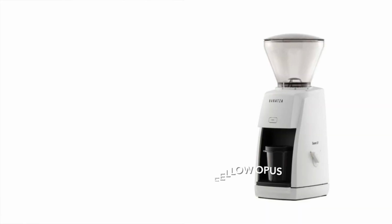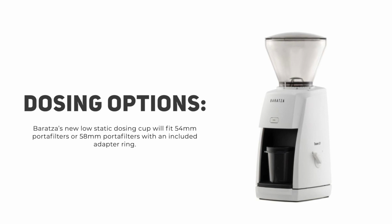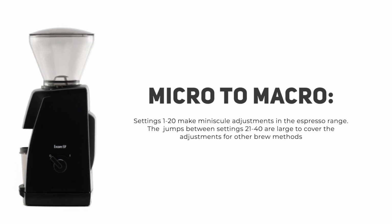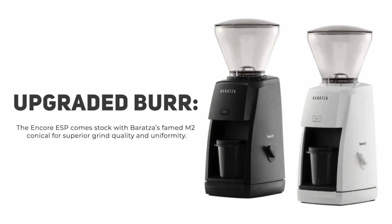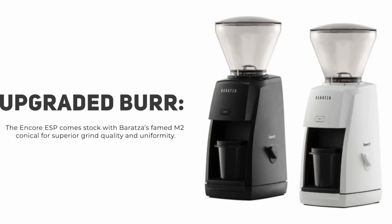Baratza have also released a grinder, the Encore version 2, which is going to be a big improvement on their other Encore, which really only did filter coffee. It wasn't a great espresso grinder. Baratza do some really good quality espresso grinders. Even though they're in that appliance market, their quality is pretty good and a high standard. So the Baratza Encore really sets the standard of that low entry-level grinder, and the Baratza Sette is the one that is now used a lot for espresso, but this could replace that at a lower price point.